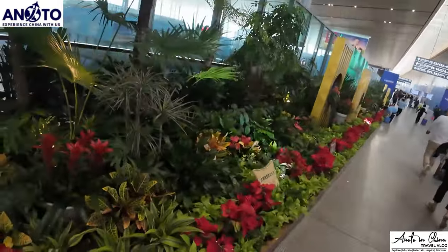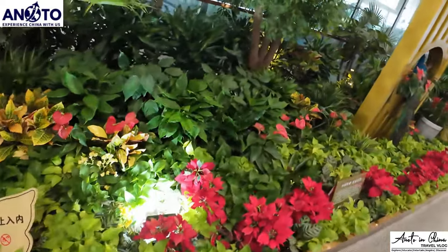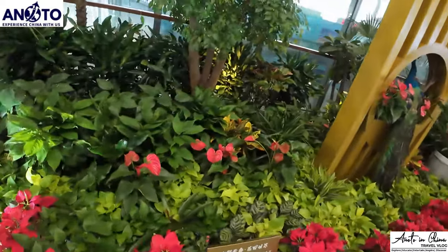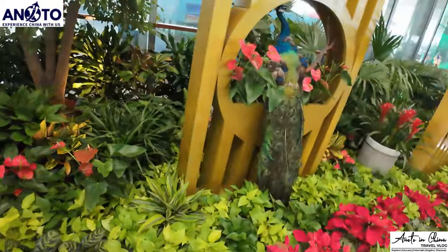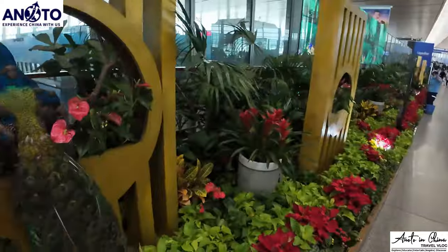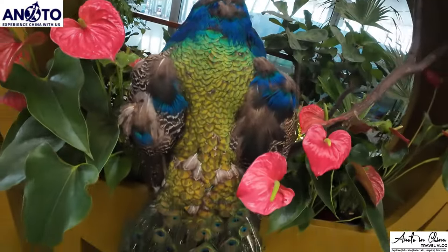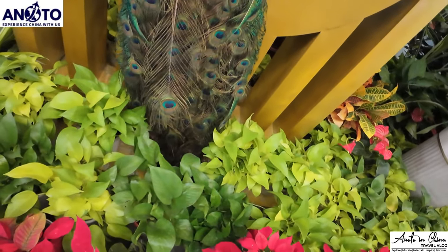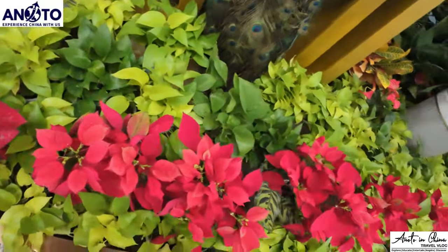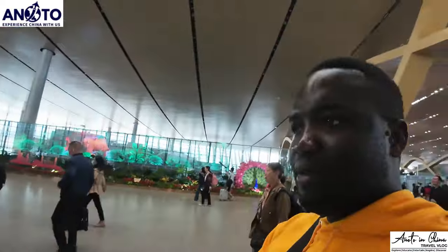So ladies and gentlemen, first we have these beautiful flowers. If you look at them, you might think it's in somebody's land, but actually this is in an airport. You have this beautiful peacock, the pride of China, displaying its beautiful feathers. And so many flowers over here. Chinese love flowers very much.